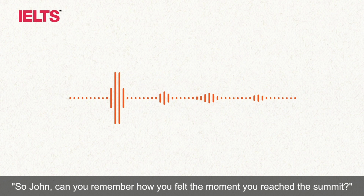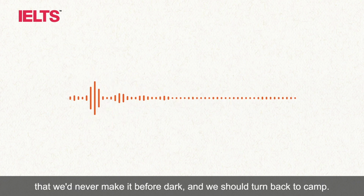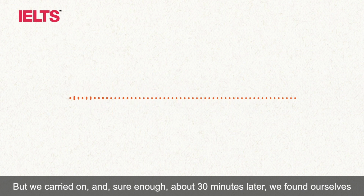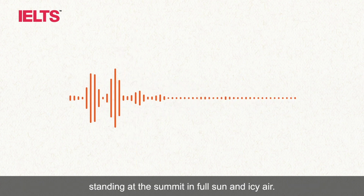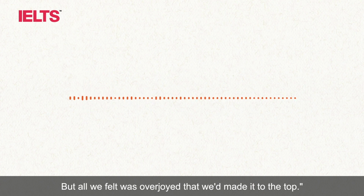So, John, can you remember how you felt the moment you reached the summit? Well, just before we got there, Mike had been complaining that we'd never make it before dark and we should turn back to camp. But we carried on and, sure enough, about 30 minutes later, we found ourselves standing at the summit in full sun and icy air. But all we felt was overjoyed that we'd made it to the top.